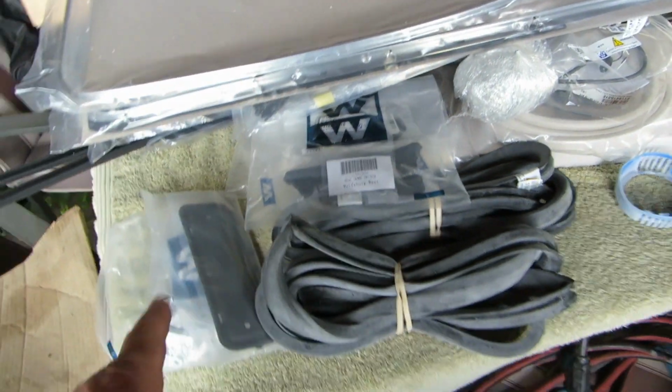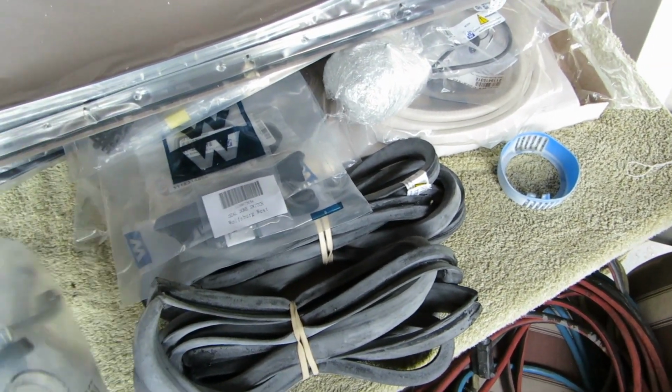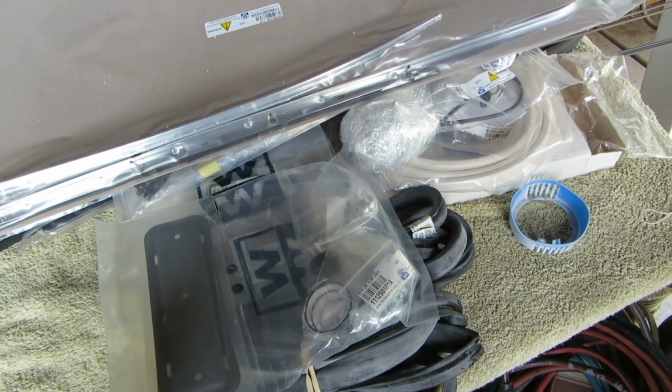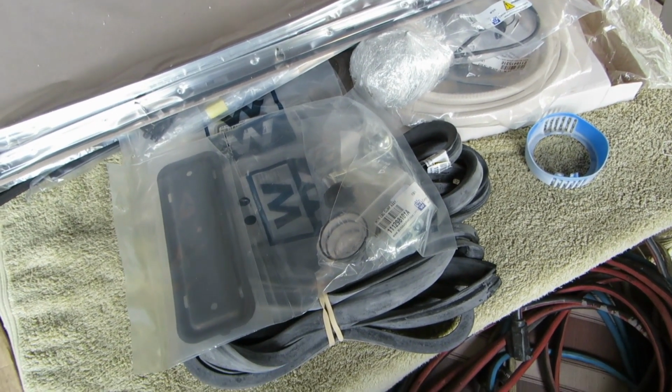So we can start working on that, and Dalton has told me that he has the fenders done, so probably he's going to bring them over tomorrow. I don't know if I'm ready for them yet or not, so I'm not going to hurry him.